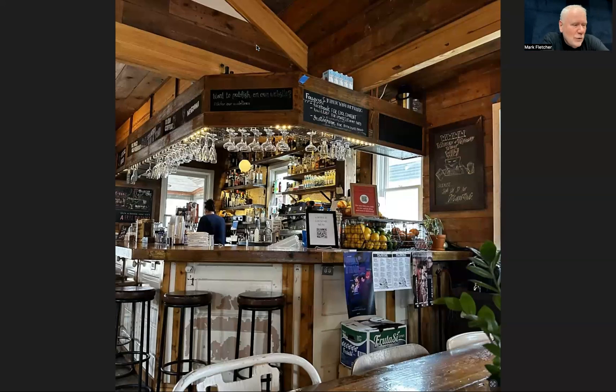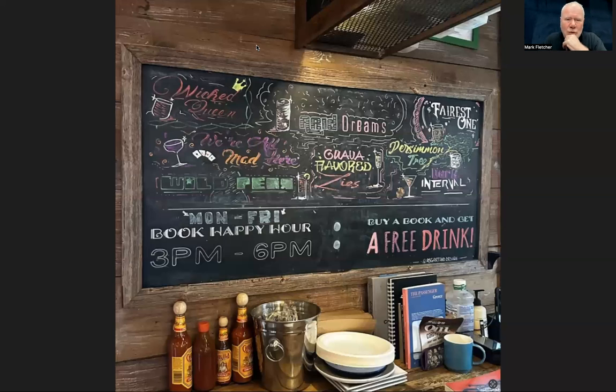And yeah, the bar's pretty cool. An incredible range of cocktails, awesome coffee, really easy to sit there and enjoy as a bar or to sit down in the bookshop itself and enjoy a book. You've got this blackboard on the wall. What drew me immediately to it was buy a book and get a free drink. That's pretty cool. You've got book happy hour between 3 and 6 p.m. That's pretty cool. Then you've got a range of different cocktails and things like that.